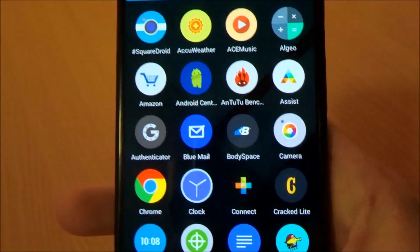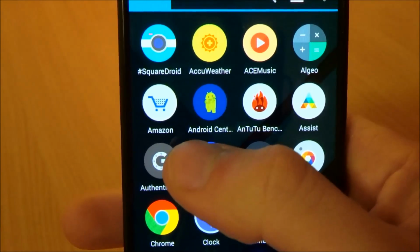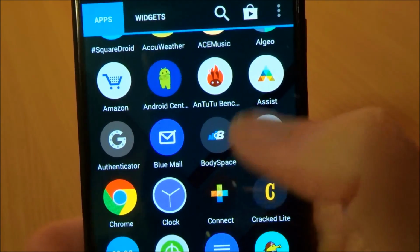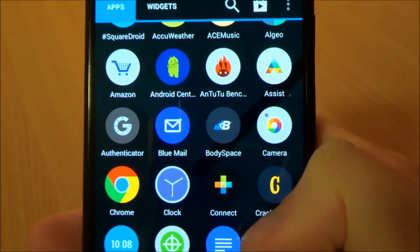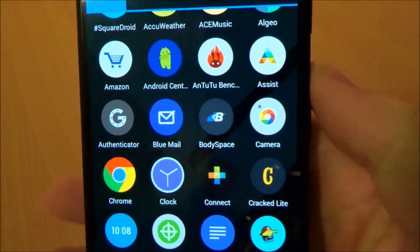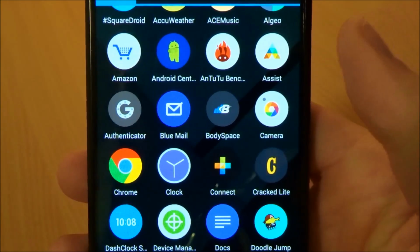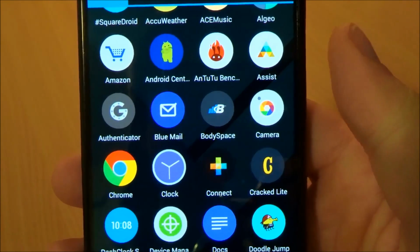LGO for calculating. Amazon, Android Central, of course. Let's see, Moto Assist. I've been using that for silencing my phone at night, which is always convenient. Connect for connecting my phone to Chrome so I can text right from my laptop.